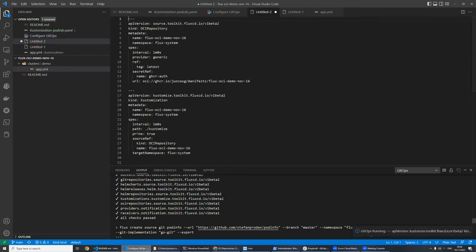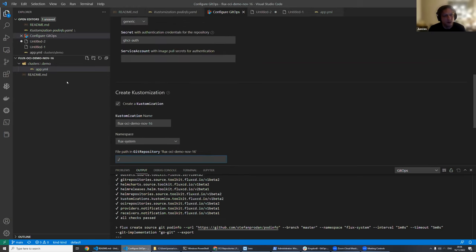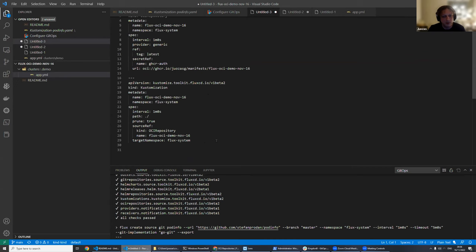I think your path is... My path is wrong once again. Thank you, Kingdom. Okay, so in this case, the path will be this because we're going to build an OCI container and we're going to pass clusters demo right to it. So the path will be this. And we're going to YAML. Thank you very much, Kingdom.